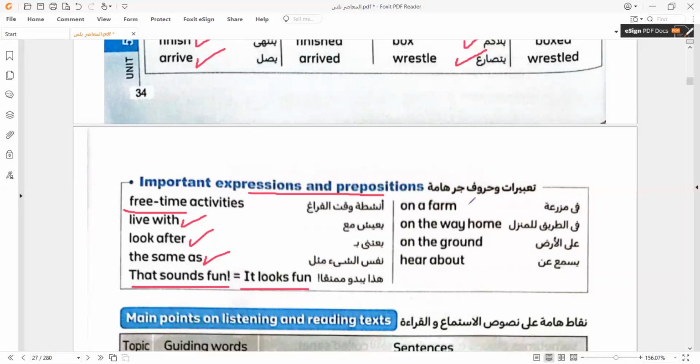On a farm. On the way home. On the ground. Hereabout.